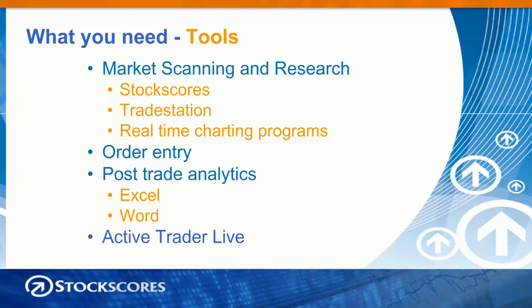There are other real-time charting programs out there. There are some good ones. One is called TradingView, which is a pretty low-cost one, and it's a good platform to learn on. I think if you're going to get serious about trading, it's probably better to use TradeStation. Another good one is TC2000. There are others, but those are the ones that most people tend to use. And then, of course, the brokers will also have charting programs, and they often give those to their clients for free.